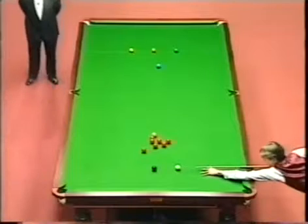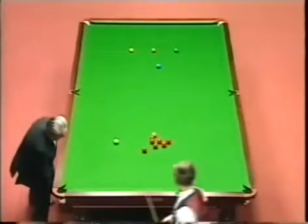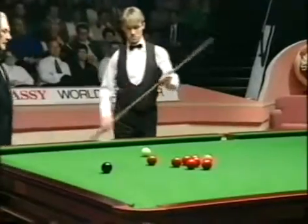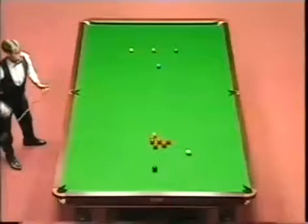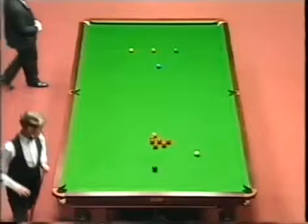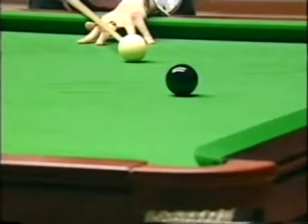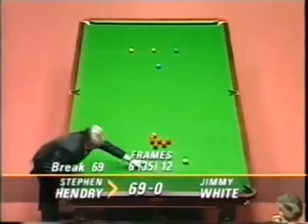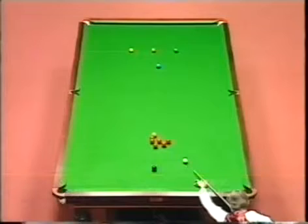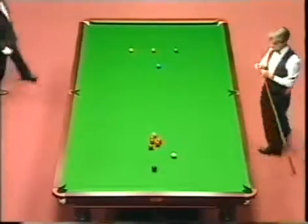54, 61, 62. Doesn't look as though there's any reds available from here. Taking the long one now into the yellow pocket. It just requires this red to leave Jimmy needing snookers. Yes. 70.